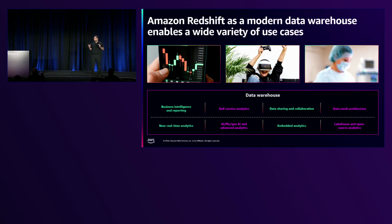We don't want to have multiple copies of the data. We want one copy of the data and accessible to you as soon as the data is available. So using the power of Amazon Redshift, you can query across the data lake, Redshift, and operational data sources without a problem.